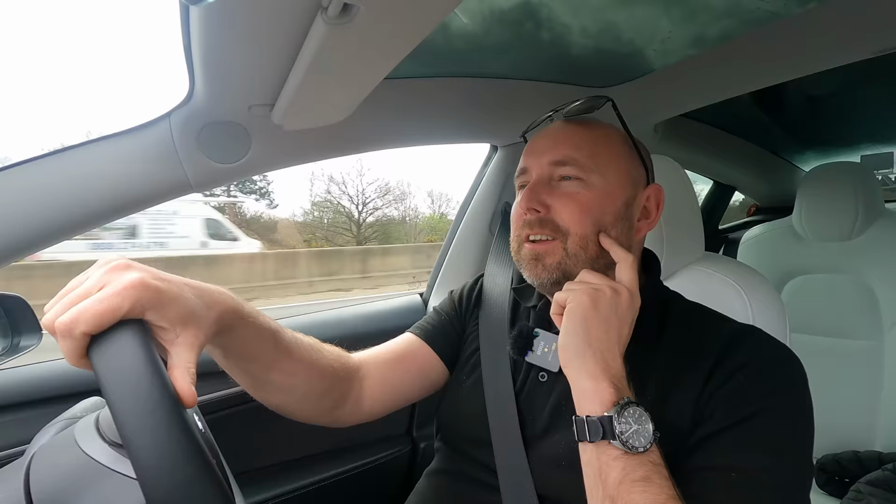Have you noticed something on our second lap, Ginz? So we're chatting away there and we had our exit point where we were going to exit and then turn back. But we've gone past it.